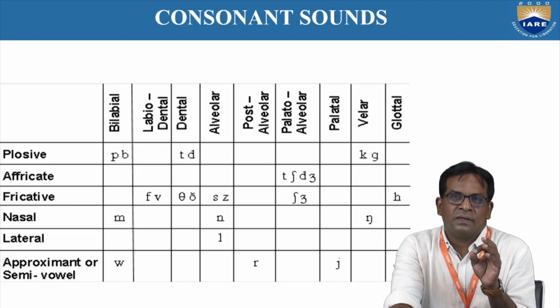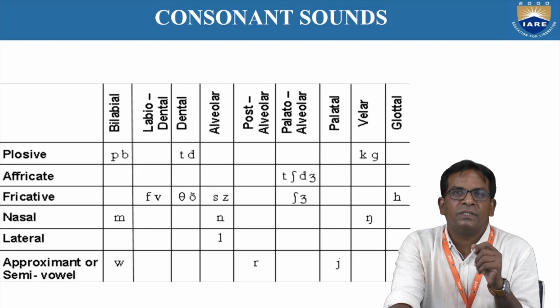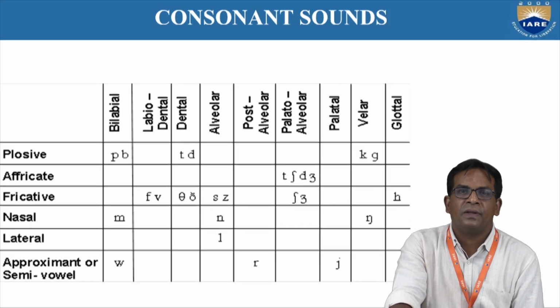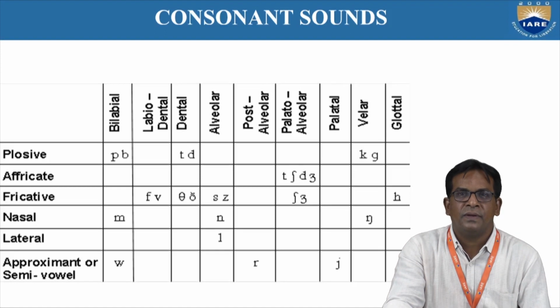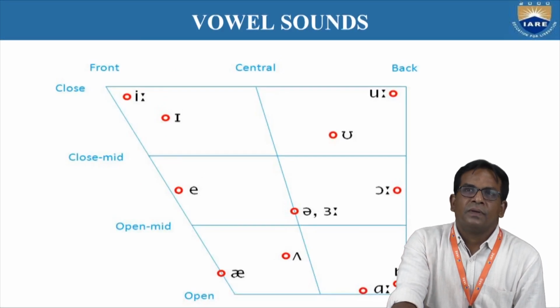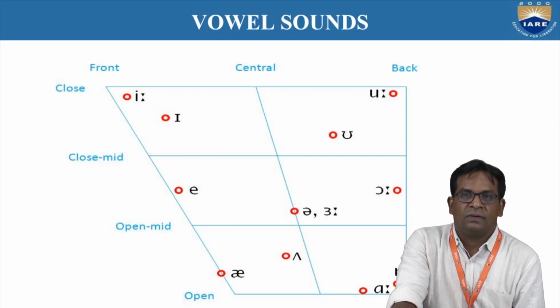What is this particular sound's nature? Where is this particular sound produced? If you know those basic things, we can easily pronounce the words in a proper, acceptable manner. So now we are going to talk about vowel sounds.